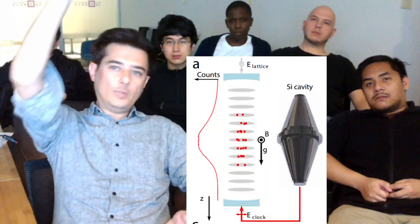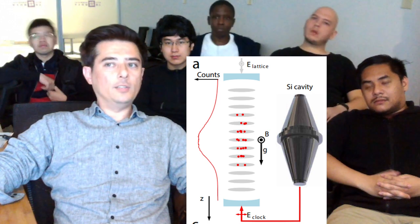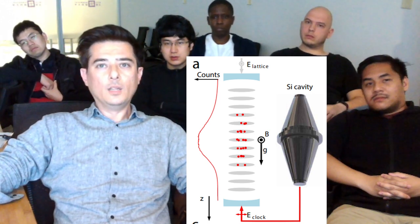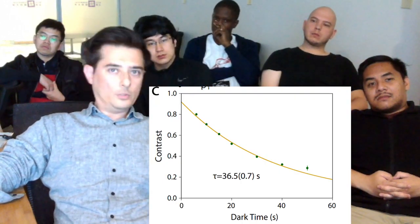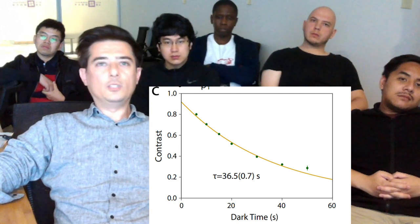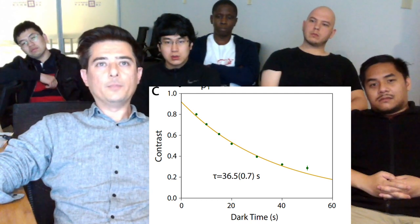They have an optical lattice in this kind of vertical direction. They use strontium-87, there's about 100,000 atoms, cooled down to 100 nanokelvin. Firstly, I think one of the technological developments of this is that they can have extremely high coherence times between these optical transitions, so that they could measure very long coherence times, somewhere in the vicinity of a minute. This is a Ramsey spectroscopy experiment.